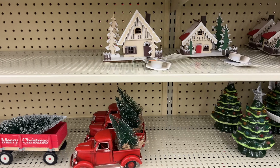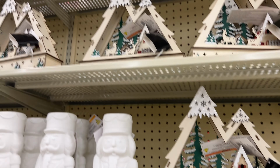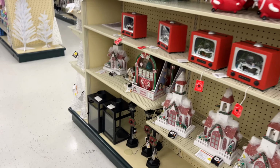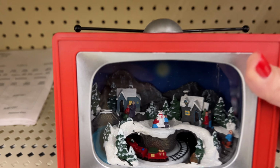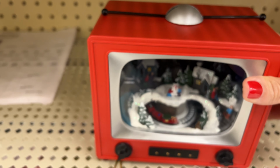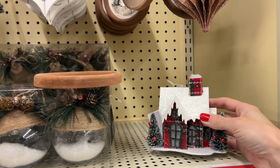Now, going through some of the rest of the Christmas aisles, I found tons of miniature houses. You can even make an entire miniature Christmas village with all the little tiny houses. These little TVs with a miniature Christmas scene inside are one of my favorites this year. I have not seen this before. These are so cute. Going into some of the other aisles, I found even more miniature Christmas themed houses.